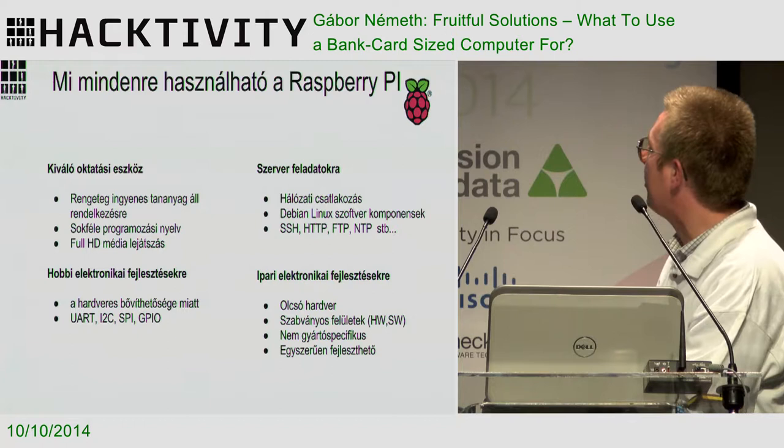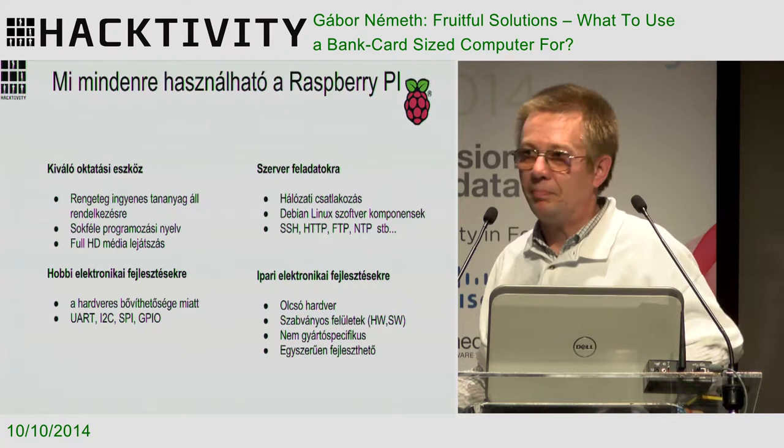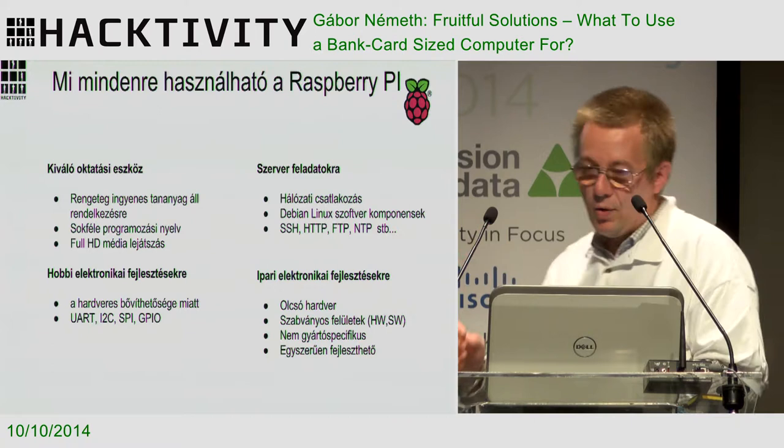And it's very important that it's not manufacturer specific. So it's not one manufacturer that you're using. It's an open source device, ladies and gentlemen. So let's just go for it. You can put whatever you want in it, and you can develop it in a very simple manner.